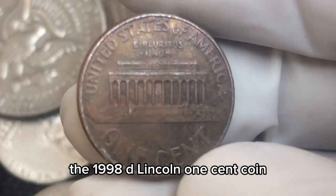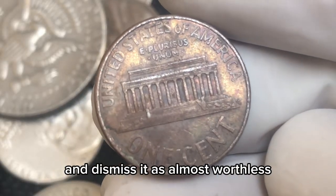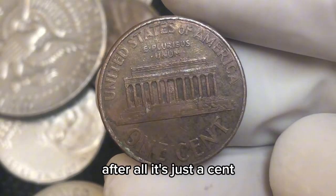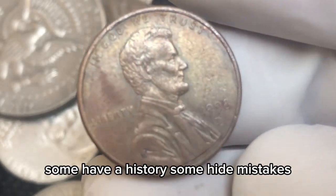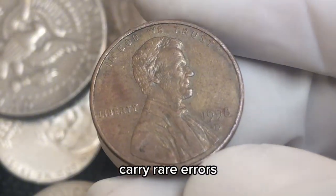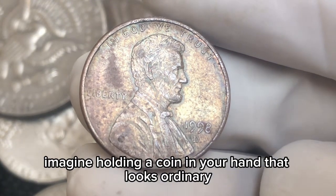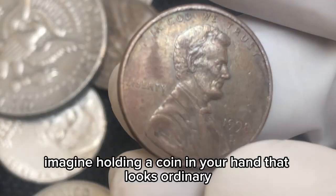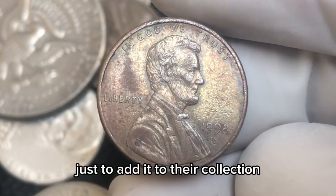Lincoln 1-cent coin. Now, most people would glance at a penny and dismiss it as almost worthless. After all, it's just a cent. But not all pennies are created equal. Some have a history, some hide mistakes, and some, like the 1998 D, carry rare errors that turn them from everyday pocket change into coins worth a fortune. Imagine holding a coin in your hand that looks ordinary, yet collectors would pay tens of thousands of dollars just to add it to their collection.